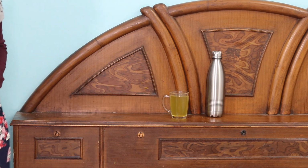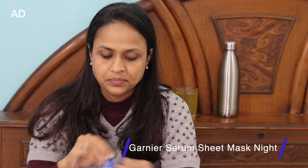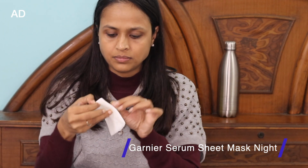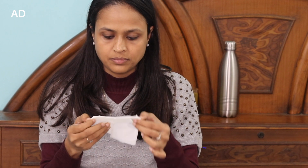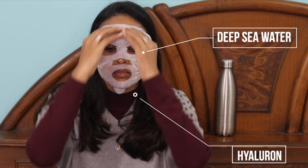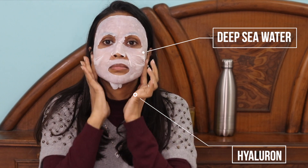It's pretty cold here in Delhi, that's why I have worn sweaters, and I'm just going to pamper myself with Garnier Serum Sheet Mask Night. So Garnier Serum Mask Night Hydra Bomb Sheet Mask has deep sea water and hyaluron. So it richly replenishes and repairs the skin. It is a night cream in a mask. I think it works really well for my dry skin.